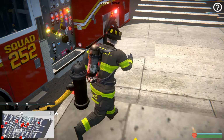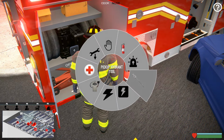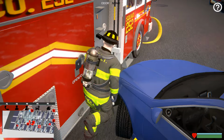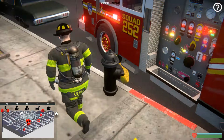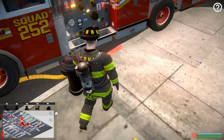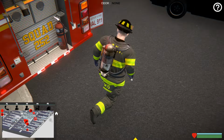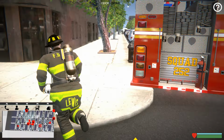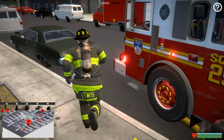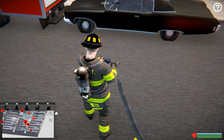Command 252. Go ahead. Ten four. 214. Just be advised, you have a few things on the outside of the garage that are starting to catch on fire. We're walking.